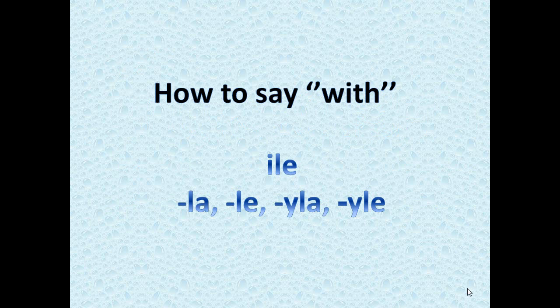Okay, here I'm going to teach you how to say "with". There are two different ways. Actually, they're the same, but one is with the word ile, and you can put it beside any kind of word. And the other way is to have these suffixes, which is another form of ile, but as a suffix.